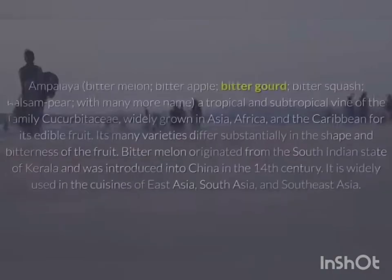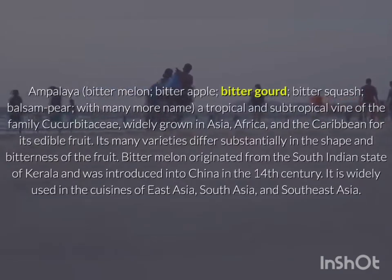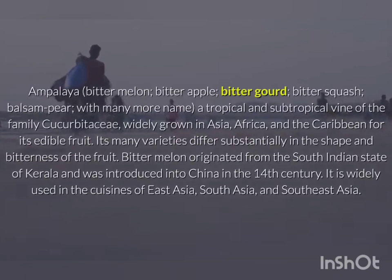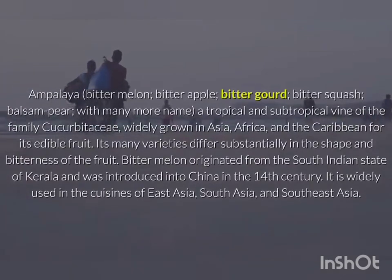Impalaya. Impalaya, bitter melon, bitter apple, bitter gourd, bitter squash, balsam pear, with many more names, is a tropical and subtropical vine of the family Cucurbitaceae, widely grown in Asia, Africa, and the Caribbean for its edible fruit. Its many varieties differ substantially in the shape and bitterness of the fruit. Bitter melon originated from the South Indian state of Kerala and was introduced into China in the 14th century. It is widely used in the cuisines of East Asia, South Asia, and Southeast Asia.